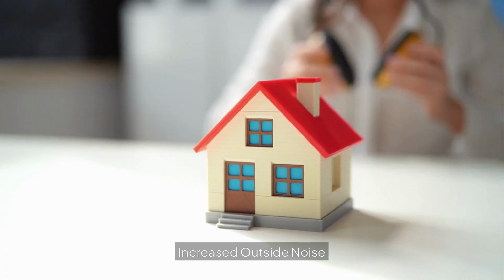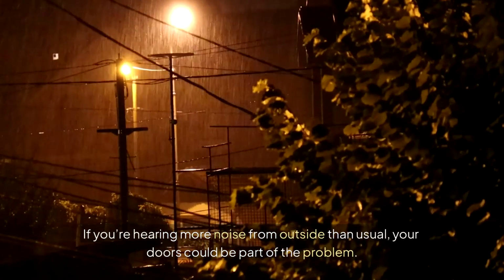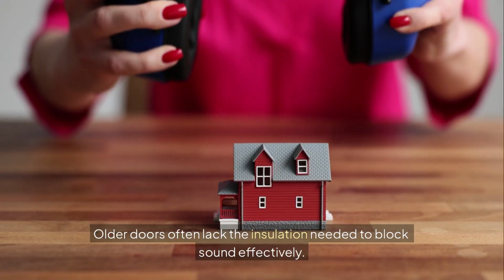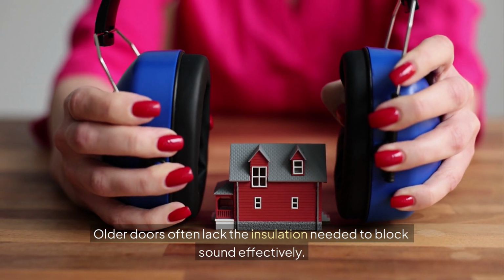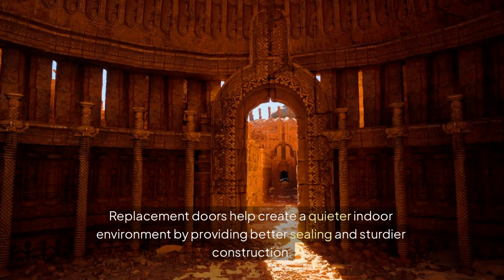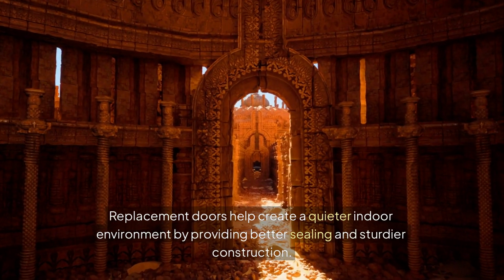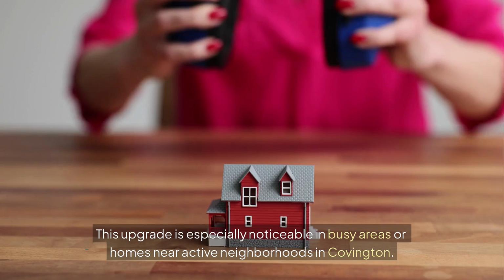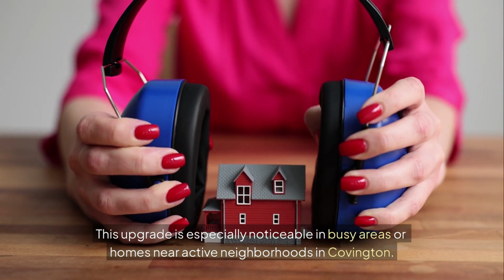Increased outside noise. If you're hearing more noise from outside than usual, your doors could be part of the problem. Older doors often lack the insulation needed to block sound effectively. Gaps and thinning materials allow noise to travel inside more easily. Replacement doors help create a quieter indoor environment by providing better sealing and sturdier construction. This upgrade is especially noticeable in busy areas or homes near active neighborhoods in Covington.